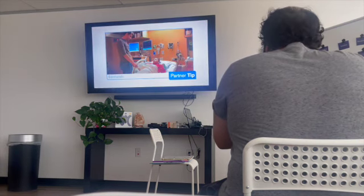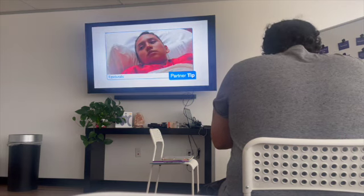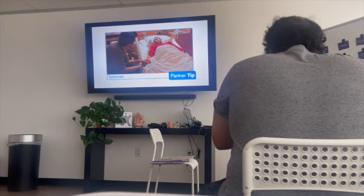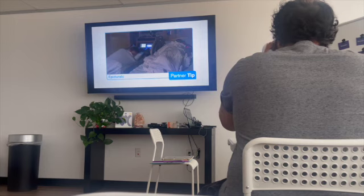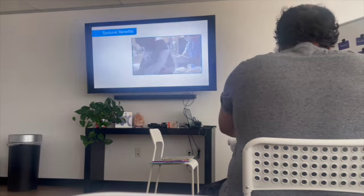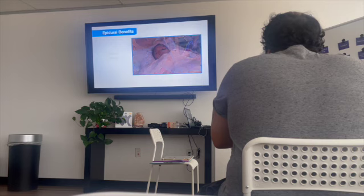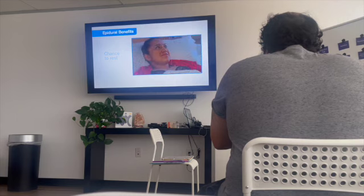Partners and support people, after the epidural has taken effect, mom still needs your emotional support, so stay close and provide words of encouragement. If she falls asleep, you should also take the opportunity to rest. There are several benefits to having an epidural. It offers very effective and safe pain relief. And it also gives you a chance to rest, which is welcome if you're having a long or difficult labor.